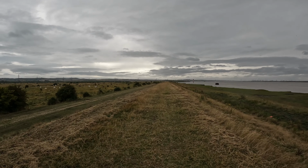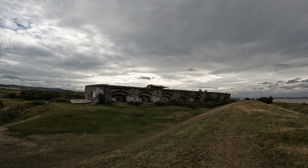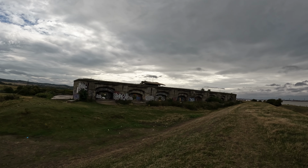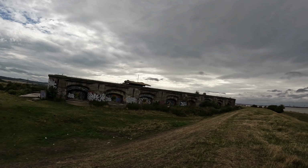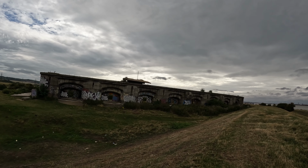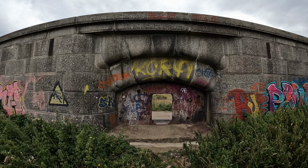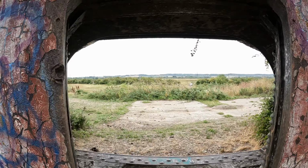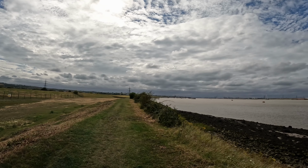Let's see. Seanmead Fort here, which I would have instinctively assumed is World War II era, but was in fact like Cliff Fort back there, built in the 1860s, and I think was then subsequently reused during World War II. Another sort of artillery fort, now heavily covered in graffiti. Take a quick peek through to the other side.